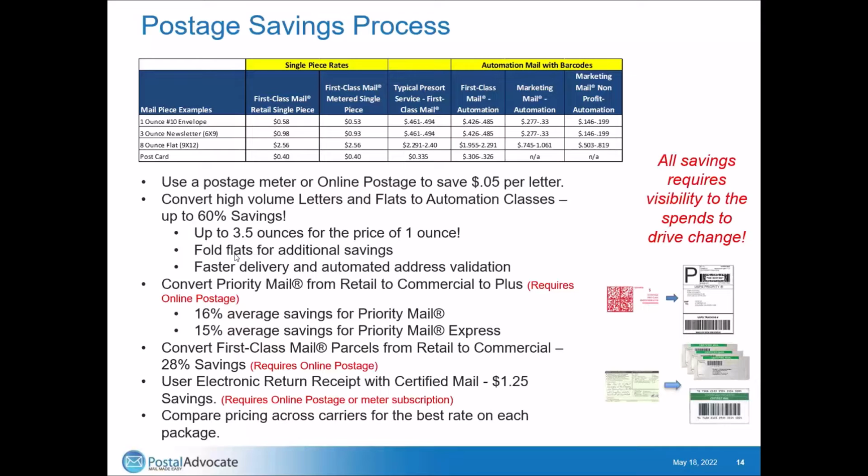For flats, if you can fold flats into 6x9 envelopes or tri-folded in number 10s, there's a huge savings because you go from a flat rate to a letter rate. So it might reduce the price from $1.40 down to 46.1 again. And then the automation provides faster delivery and automated address validation. So there's a lot of benefits if you have higher volumes.